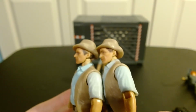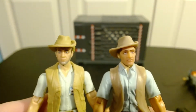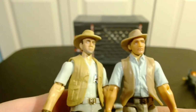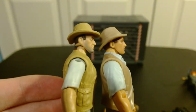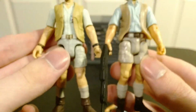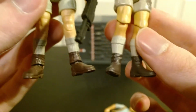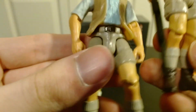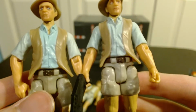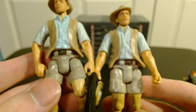I know the likeness looks better and the paint's better. I wonder... No, the Hammond collection one's different. So it's not like a new sculpt, or maybe slightly new sculpt, but not this version of it. I think obviously the Hammond collection is the best Muldoon that we've gotten. But this one was never bad, per se. Oh, I do notice, never mind. I was gonna say the belt buckle wasn't painted on the new release of this one, but no.